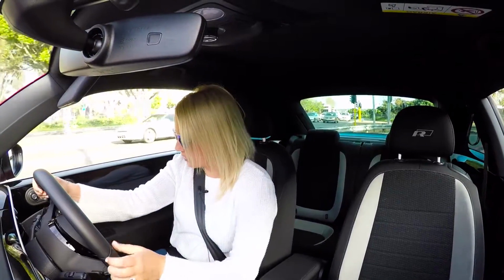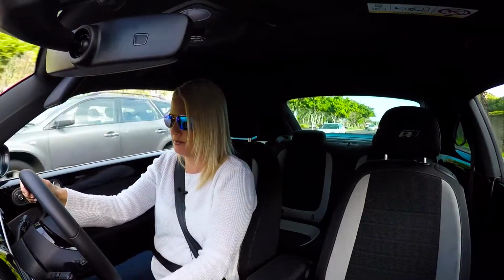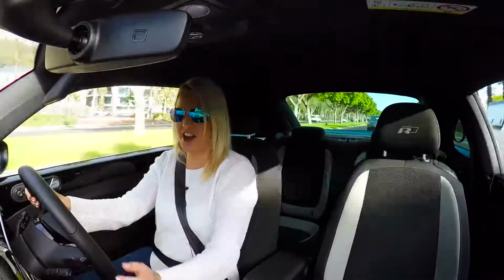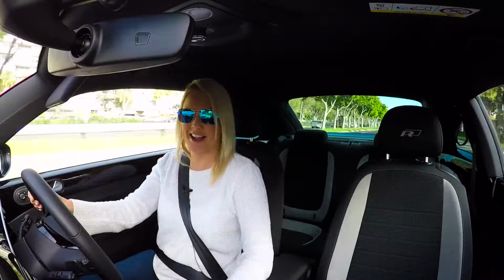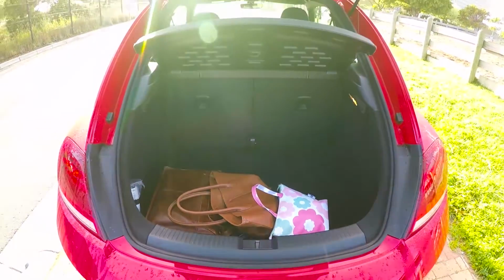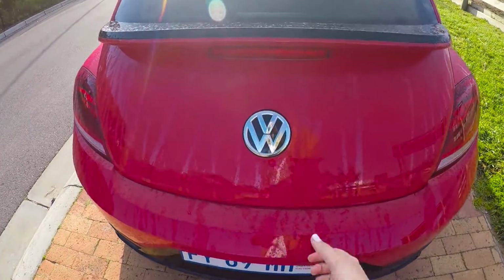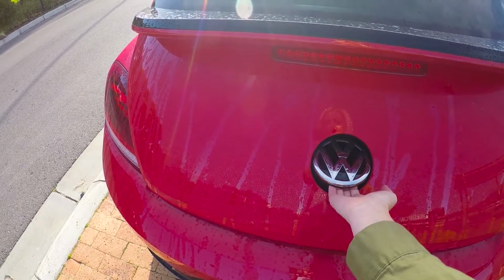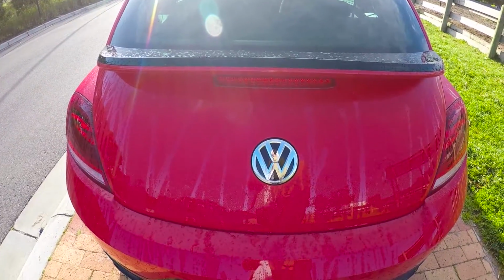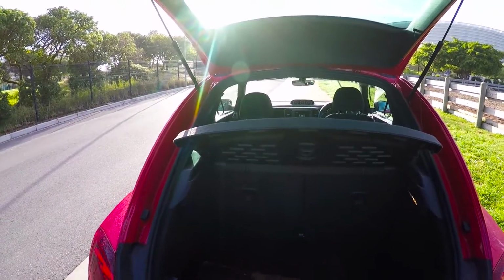And let's see. See, that's fun. Little sport mode. Got a big boot. But that's because this thing that as you pull it, because it's so heavy, you slip. Not easy when you've got bags in your hand, I can tell you.